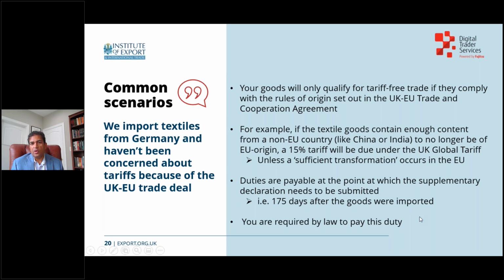That means you don't actually qualify for tariff-free trade, which means a tariff has to be paid, and the trigger point for paying that tariff and being in compliance with the rules is the supplementary declaration, if you're using the easement. One example, very true in the textile area, is where you need to be particularly aware of what's going on, because if you do have to pay a tariff in some sectors, textiles being one, it is very high. It's a 15% tariff for textiles.